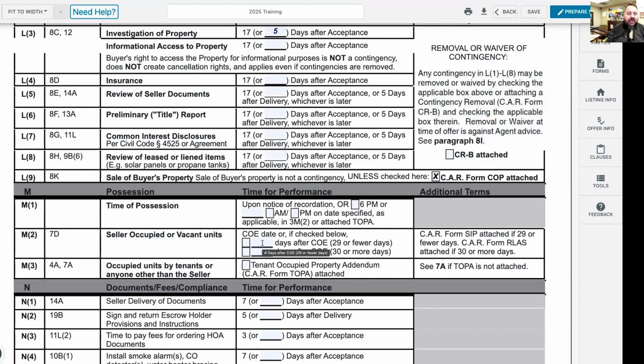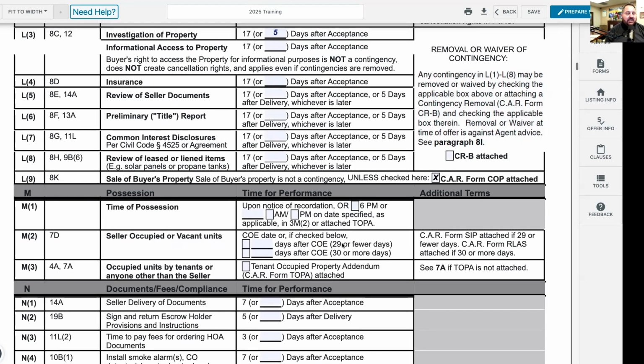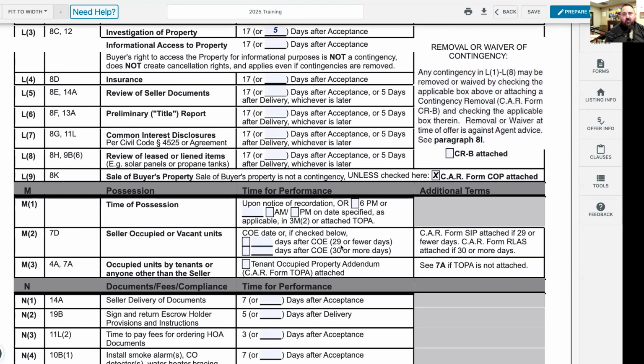Now, if the property is vacant, don't sweat it. You could leave this alone. But if there is a seller living in the property, at a very minimum, you've got to give them 3 days after close of escrow. If it is contingent on them finding a replacement property, I would suggest you do 10 days, because you're going to fund and record, then they need to fund and record on their loan, and then maybe even the up leg has to fund and record, right? You're talking about days and days and days. So at a minimum, 10 days after close of escrow, and make sure your buyer is aware that it could extend past that.